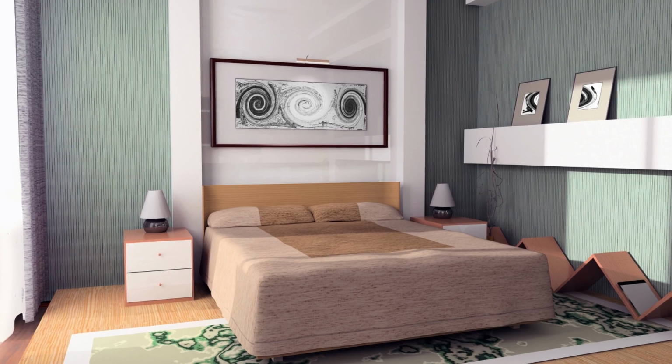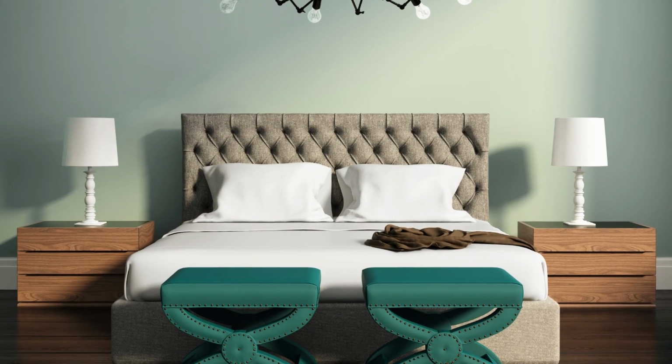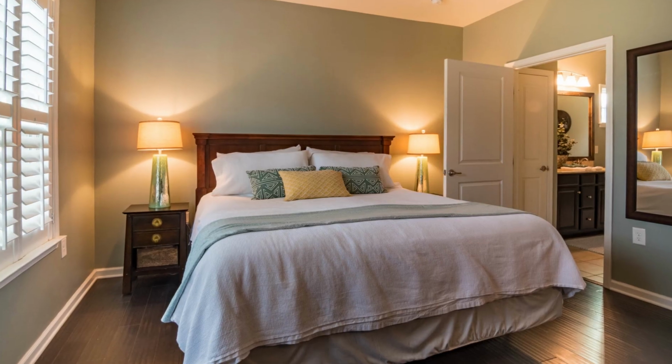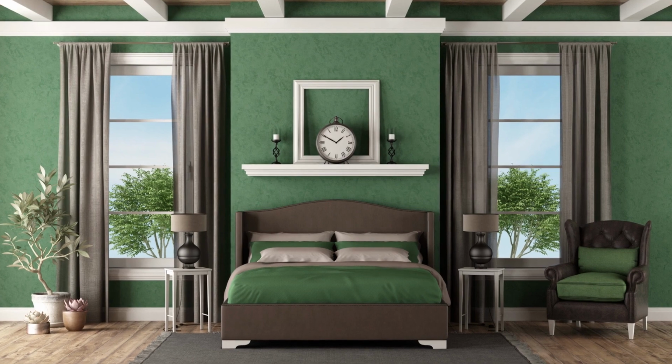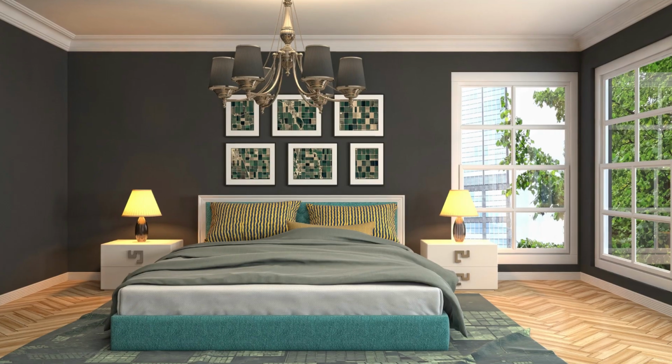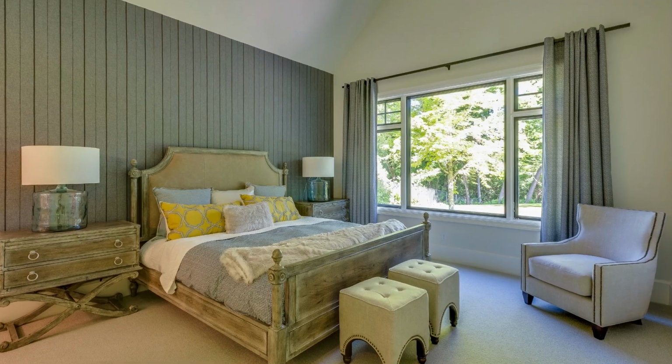An accent wall behind bed is a nice idea to decorate a bedroom. You can create accent wall with wallpaper or accent wall color or any art piece. Invest some amount in decorative lamp and accent pillows. This will transform the look of your bedroom.